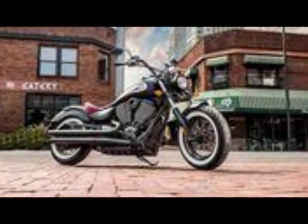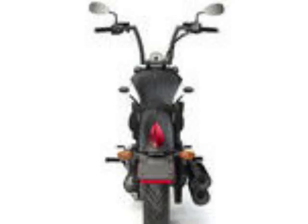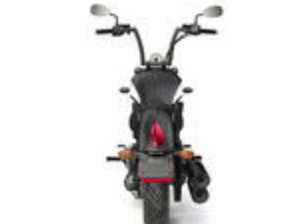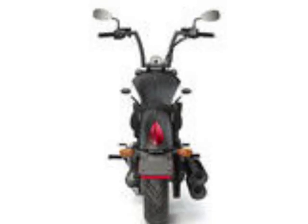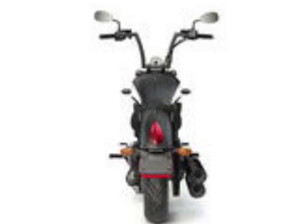A 4-pot caliper up front and a twin-pot in back handle braking, acting on 300mm discs. Yeah, only one front brake, but one simply does not cover up wheels like that. The brakes are honest, with no ABS or any other newfangled contraptions to complicate the plumbing. I like this, but I have to admit that I am starting to see the merits of rear-only ABS.